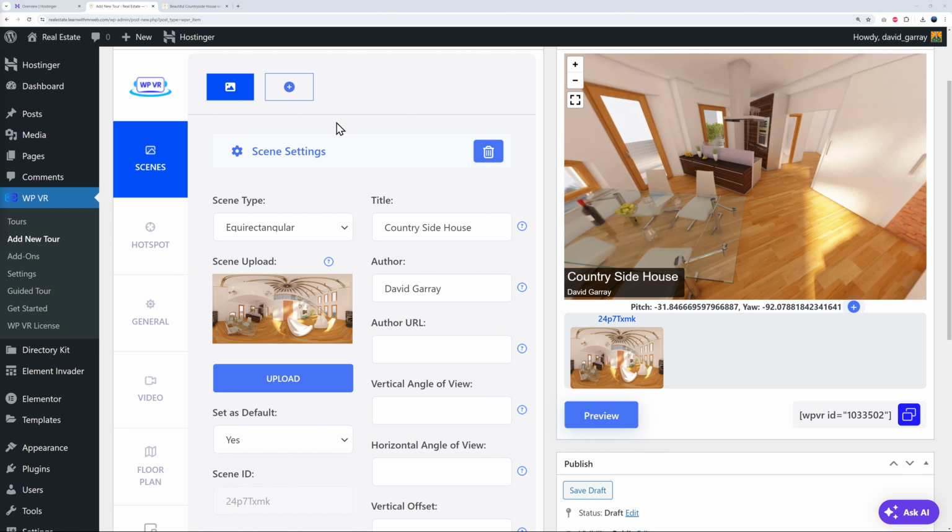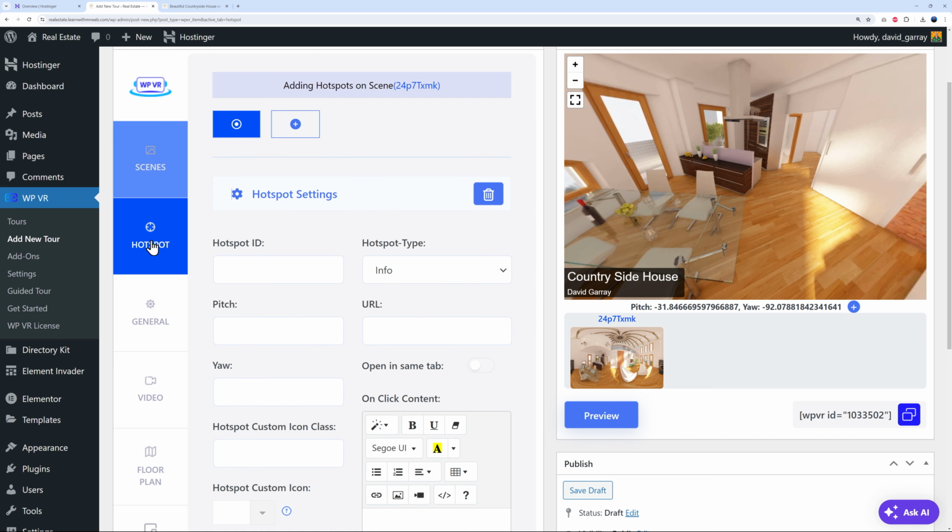Now we know it's working, it's fine. And again, you can add as many as you want and then set them as non-default if they follow this one, because this one is a default scene. So that's basically it for the scenes. Now we go to the hotspot.